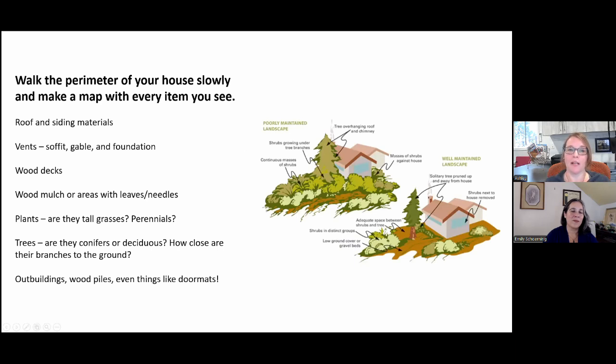So I want you to take a sheet of paper and pencil and walk around the perimeter of your house. I want you to draw a map. Start with a rough 5-foot perimeter and note your roof and siding materials, the location of all of your vents, where you have any decks or awnings, and where you have any plants right up next to your house.